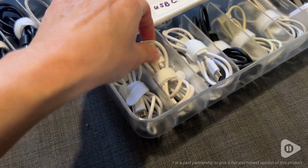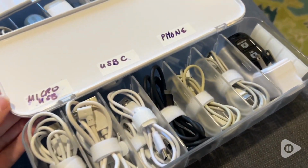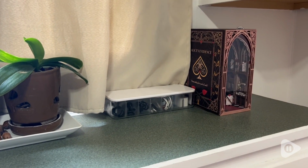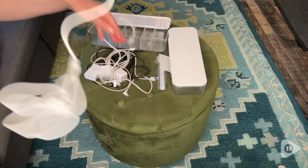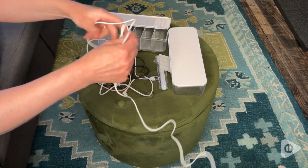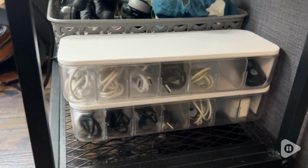Are you ready for the solution to less stress and less arguing, more organization in your life? Then you're ready to embrace these organizer boxes from PAVSTINE. My husband and I are constantly bickering about where we put the cables for our phones or tablets or to charge anything in the house. And having these boxes has made it so easy to find and brought us less stress.